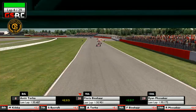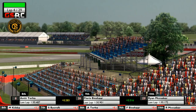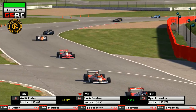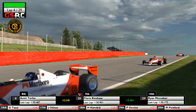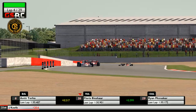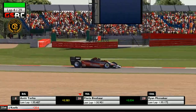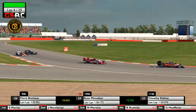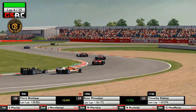Swinging wide out of Club. Everybody managing to handle it fine. That was a really great move by Antti there, coming around the outside, caught that momentum, and able to pull that pass off. Up 4 spots, Joe. Bravery paying off. Let's see if he can move any farther forward. He's got a gap up to Bycroft at this point.